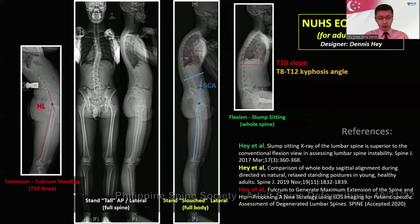Okay, I want to draw your attention to some key angles here that you need to pay attention to, which is not classic in conventional teaching. The first one is HL on the left picture. HL is hip lordosis. It is actually the lordosis generated at the hip joint, which is almost analogous to what we call hip extension. The reason why we look at this is because we understand that there is lordosis at the hip joint. As a result, this is a confounding factor. You may not need to generate so much lordosis in the spine because there is already lordosis residing in the hip joint.